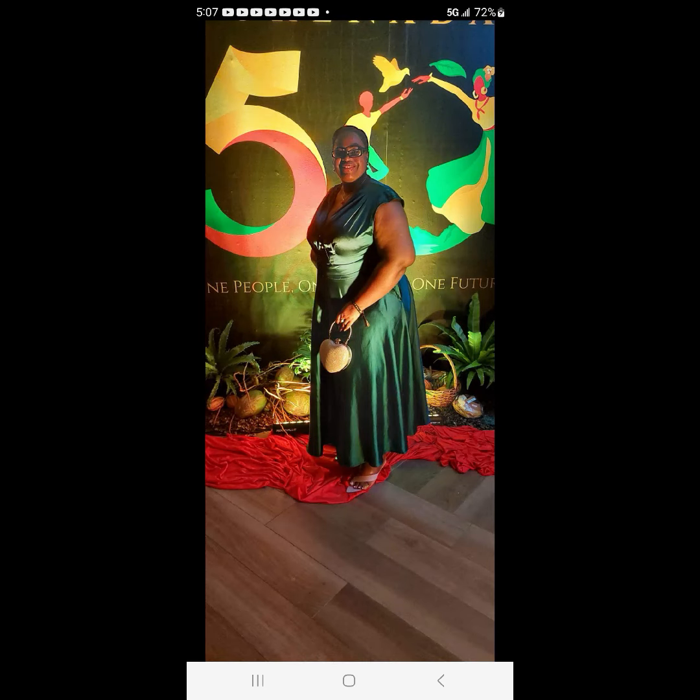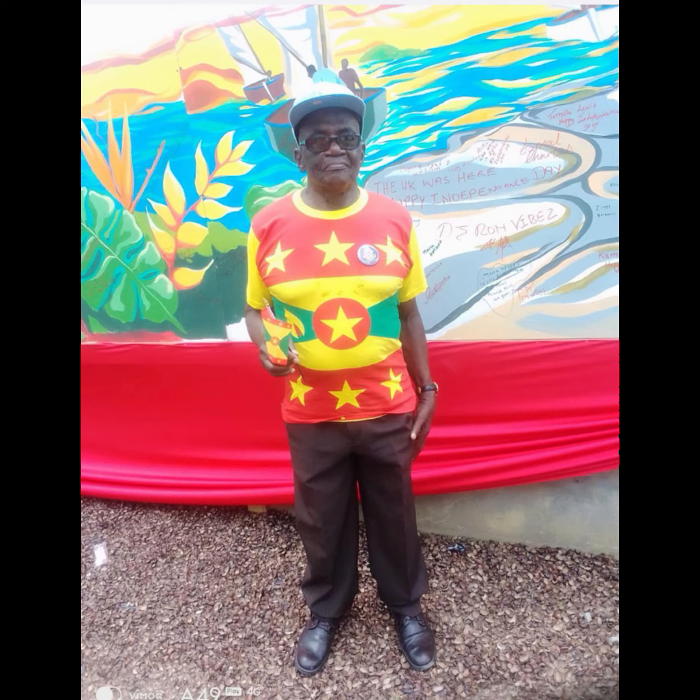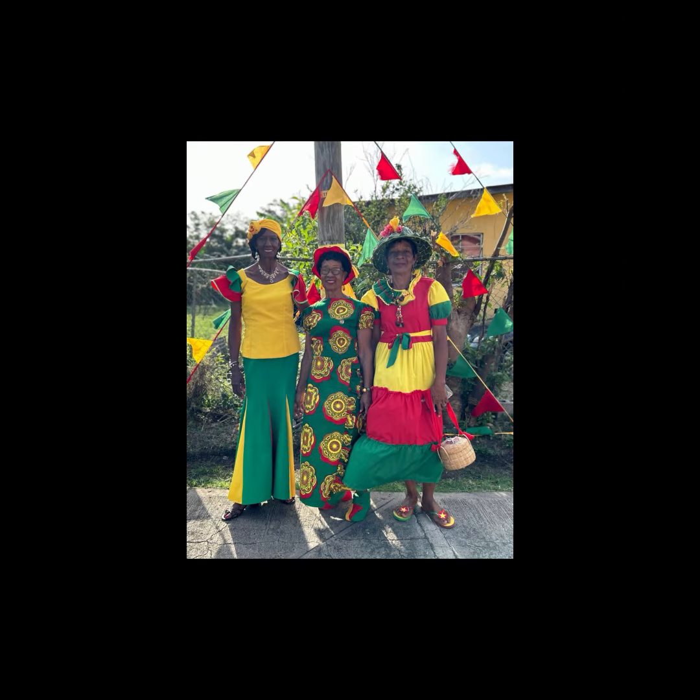Now for more activities of the 50th Independence Anniversary celebrations, with the Governor General's Gala, where people attended dressed in their formal wear, decked out in their beautiful gowns, taking in this moment and just being proud to be a part of this celebration. And I must say how proud I am to see the elderly come out in their colors, representing their heritage and just wanting to be a part of it. It's something beautiful to see.